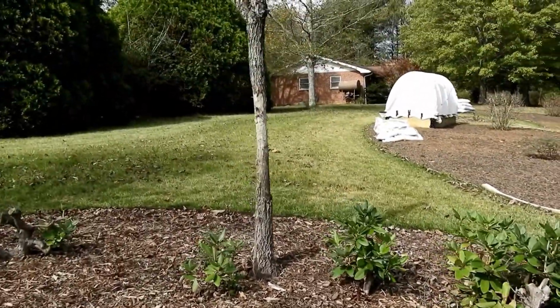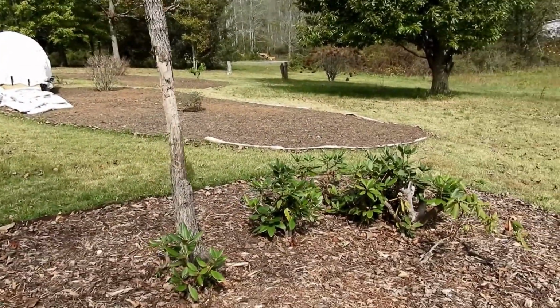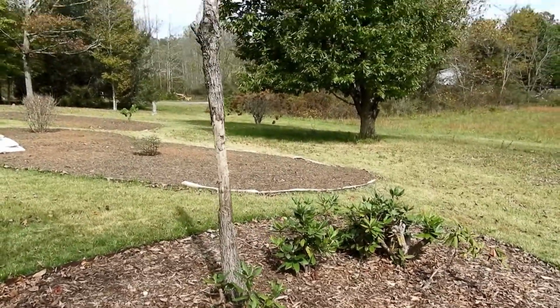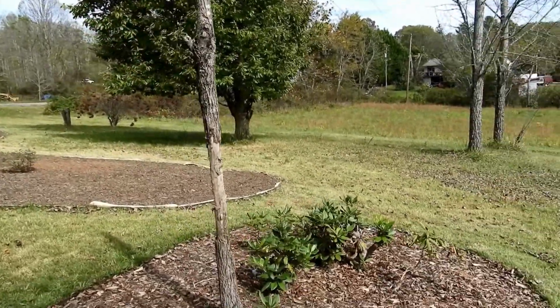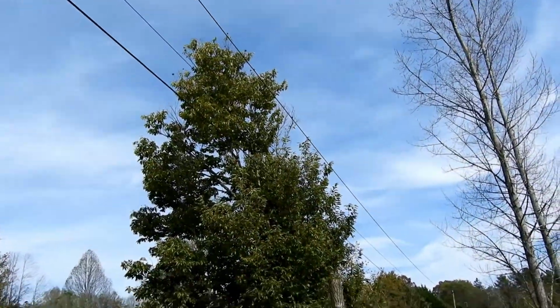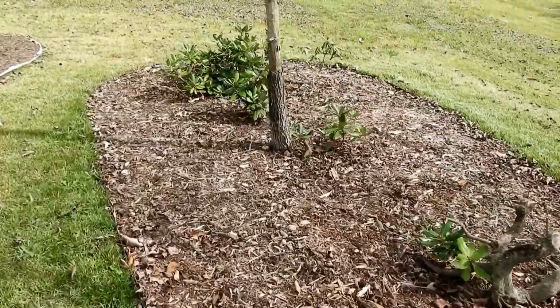And this is a walnut tree that had come up in them. I would have liked to have left it. The rhododendrons actually did appreciate the little bit of shade that it got from the walnut tree, but it's right underneath power lines, and there's no way I could leave this in here underneath power lines. I already have an issue right there. That tree is next to some power lines. But the rhododendrons are the only thing planted in this particular bed here.